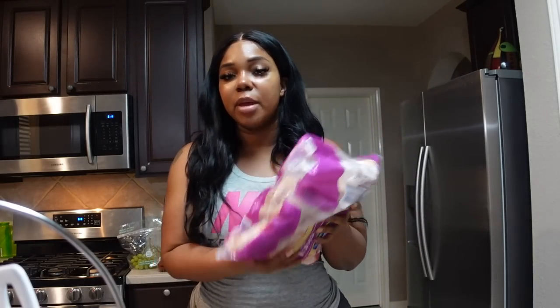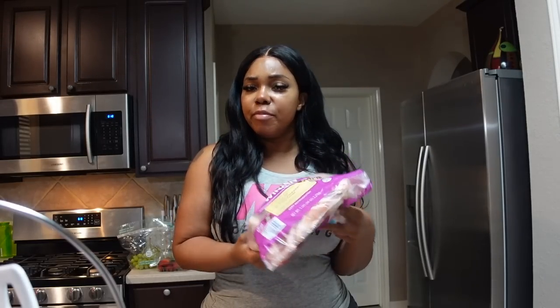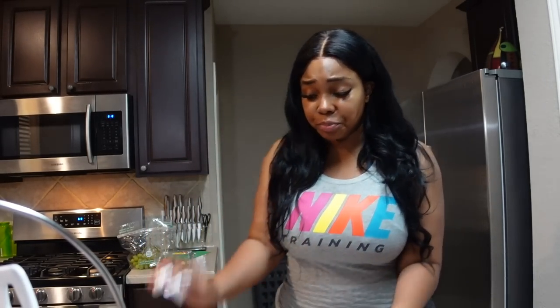But anyway, I'm almost done putting my groceries away. I have to separate my chicken because y'all know I buy big bags of chicken and I separate them. I put them in freezer bags, and then I just take them out whenever. I usually put 7 or 8 per freezer bag, and I usually get maybe 3 freezer bags with this bag. They've been kind of skimping on it recently. I know inflation is a thing, but they've been skimping.